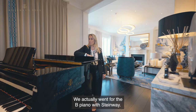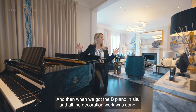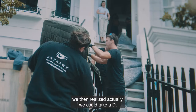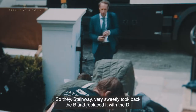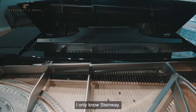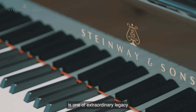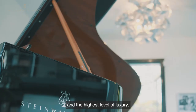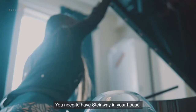We actually went for the B piano with Steinway. And then when we got the B piano in situ and all the decoration work was done, we then realized actually we could take a D. So the Steinway very sweetly took back the B and replaced it with the D. And actually the sound in this room is just incredible. I have to be very honest by saying that if you ask me brands of pianos, I only know Steinway. Steinway's name is one of extraordinary legacy and the highest level of luxury, but also importance. You need to have a Steinway in your house.